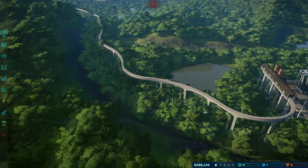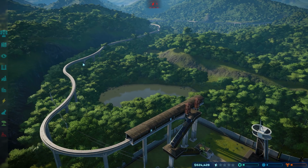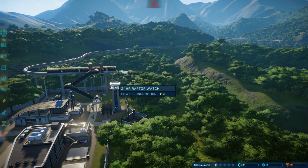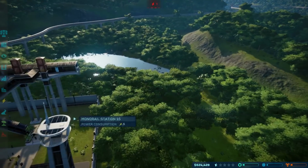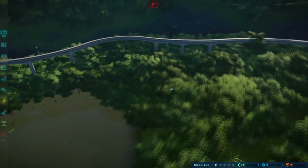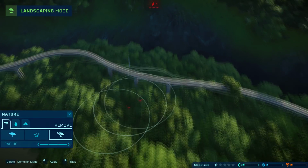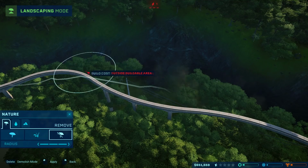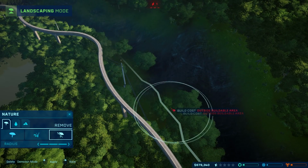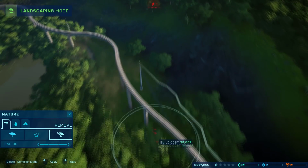But at the same time, the scientists would want to keep watch. So the few monorails that come through here, they would want to peek down at the raptor nest, you would think. And this is also the 24-hour raptor watch tower. I've named it that. So we also have the administration and production. Let's just go ahead and remove some trees and take a look at it. Look at the land we've got to work with. Go ahead and remove that. Plus, there's nice rocky walls here. I do like that a lot.